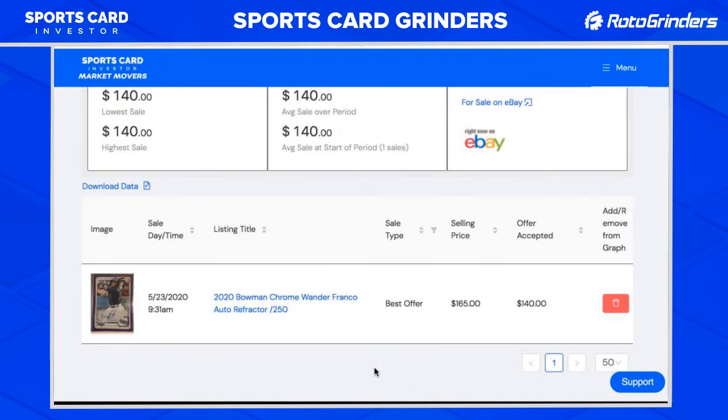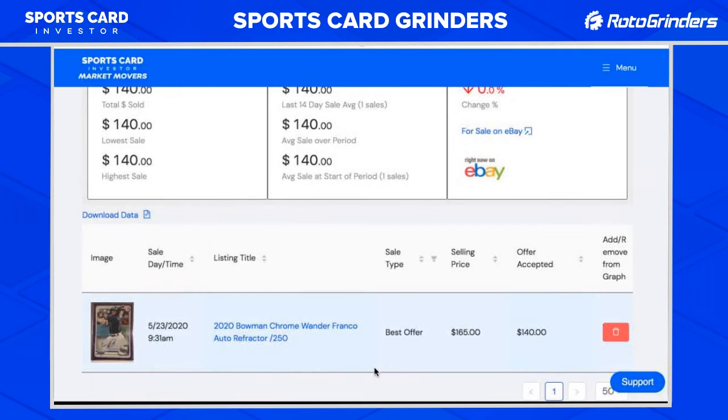Well, Wander Franco, his Bowman Chrome autograph card looks like it went for $140. There's only one sale right now in our database, but it went for $140. All right. I mean, Brennan, am I buying that? Is that good? Do we know? What do I use as a marker to see if that's a good price or a bad price?